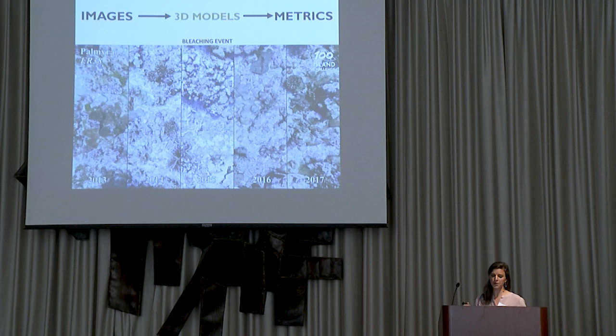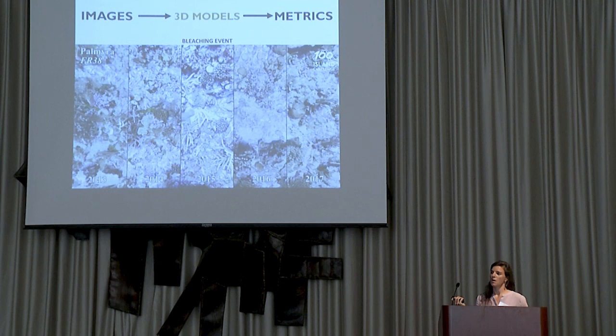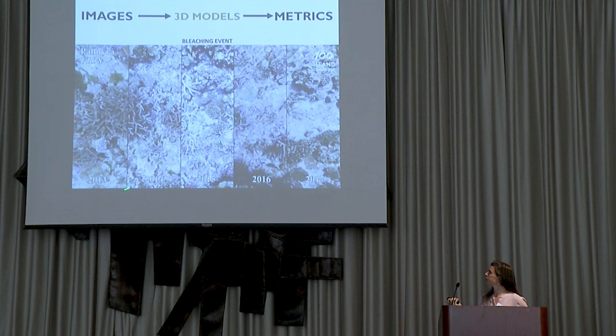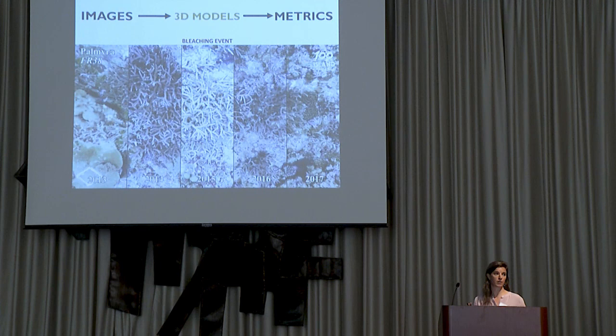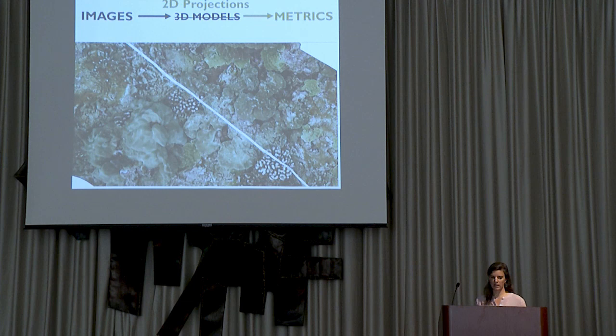The other really, really exciting thing about this technology is that it gives you the opportunity to look at specific habitats through time. So this is before, during, and after a bleaching event in Palmyra. We have started annotating models through time and are starting to work on integral projection models to look at demographic processes that are driving certain reefs. So let's talk about getting data out of the imagery.